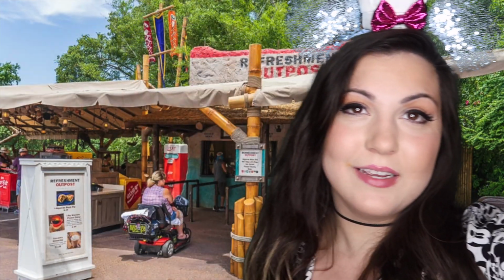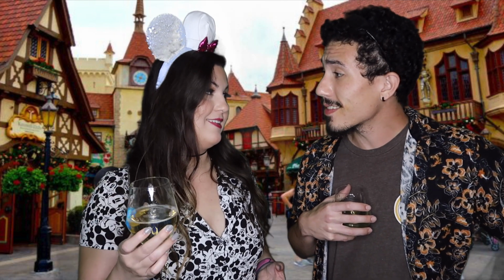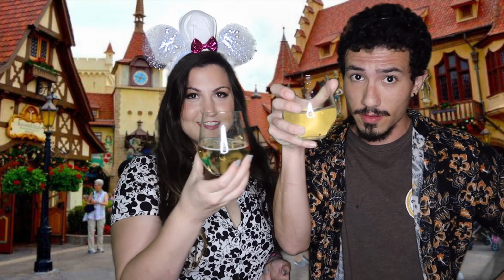Time to head over to Germany. So here in Germany, they have another drink that we had to try. I don't know how to say it exactly. I think it's the Apfelschaumwein. Okay, I don't know, but it's apple liqueur and sparkling wine. So, cheers.